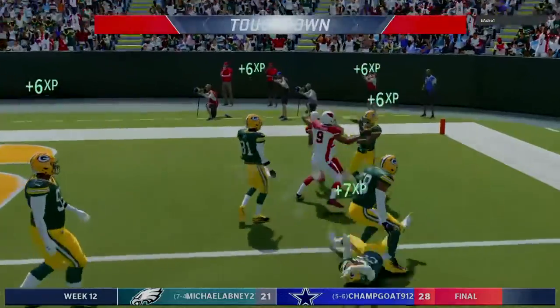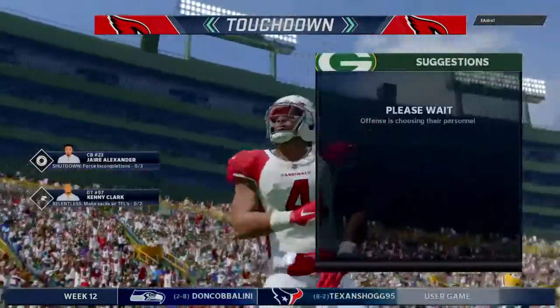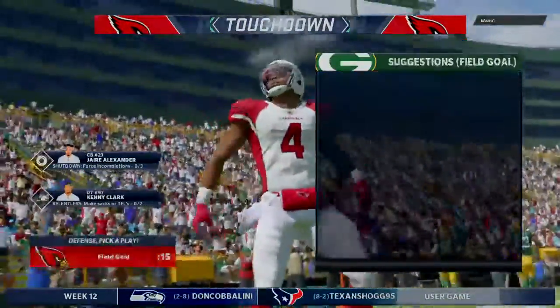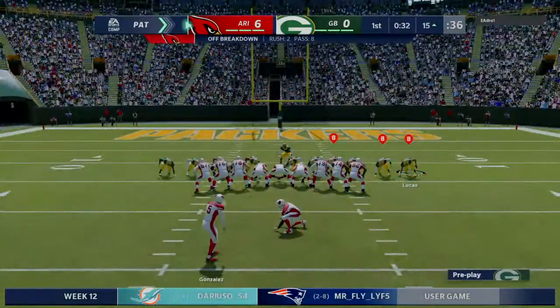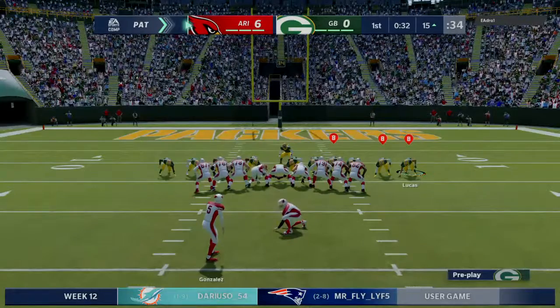And he will get into the end zone. Touchdown, Arizona. Kenyon Drake with touchdown number 12 on the year. And the Cardinals have taken the early lead.